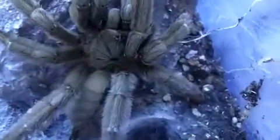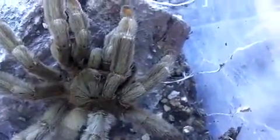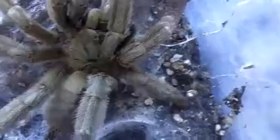Next here is a Psalmopoeus cambridgei, Trinidad chevron, mature female, named Trinity. Here's Josie. This is a P. irminia female. Measures around 4 inches. Yep, pretty fat. Over here I got a Psalmopoeus pulcher, Panama blonde. Around a 4 inch female. She's over here.